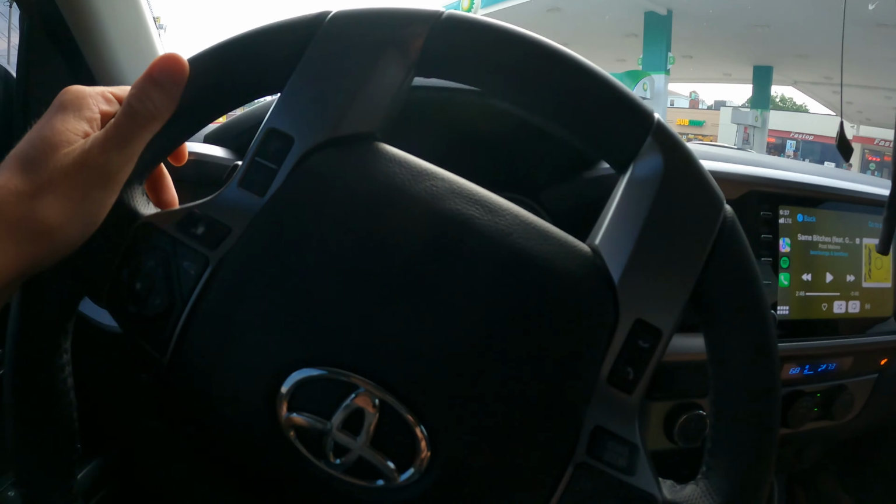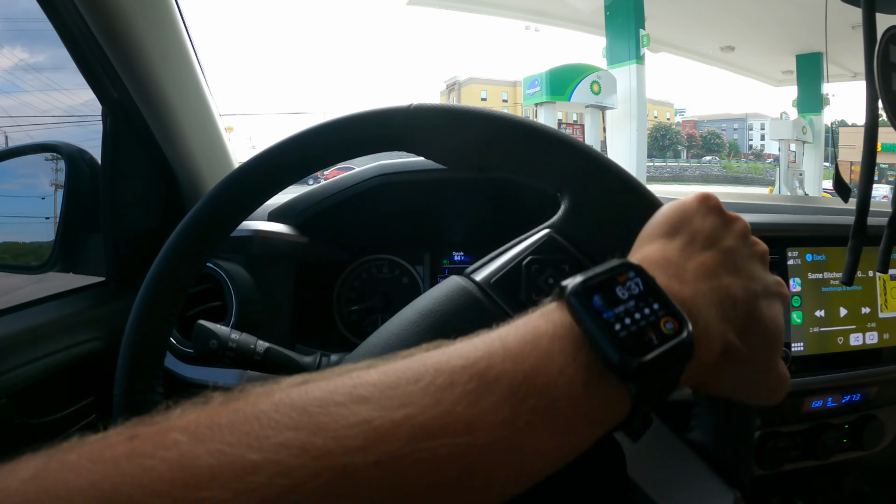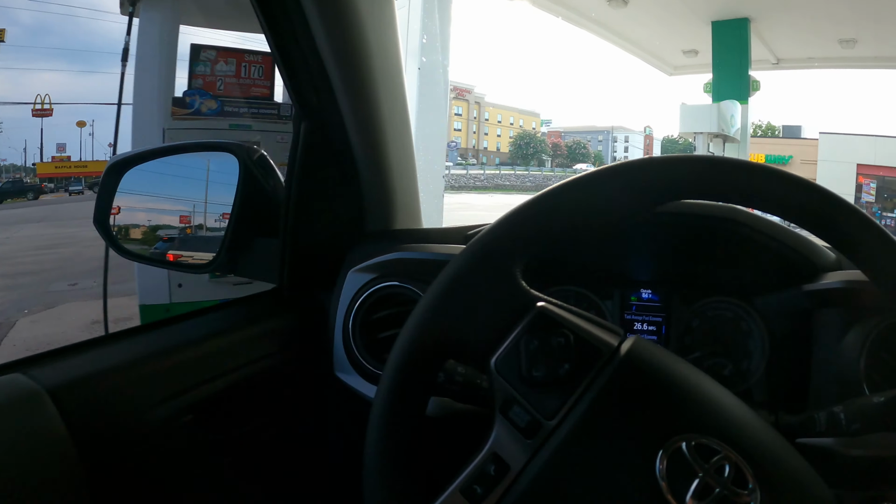We are pulling in. Oh crap, that's a state trooper. Anyways. We don't have any dark tint. Yeah, no. We are pulling in.